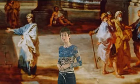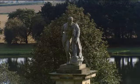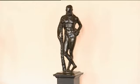2 versions of this famous statue exist here at Castle Howard. A lead copy in the grounds, purchased by the 3rd Earl in 1723, and a small 16th century bronze, bought by the 4th Earl.